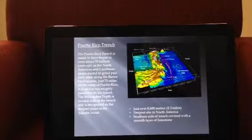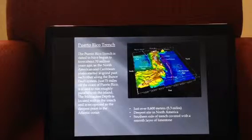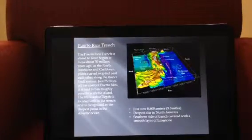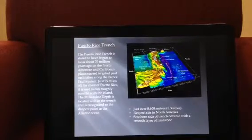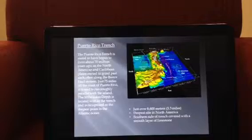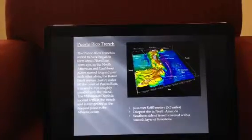The trench is known as the deepest part of the Atlantic Ocean, and the deepest point within the trench is known as Milwaukee Depth. As you see here on the slide, it is just over 5.3 miles. One cool thing that I found too was that the southern side of the trench is covered with a smooth layer of limestone.